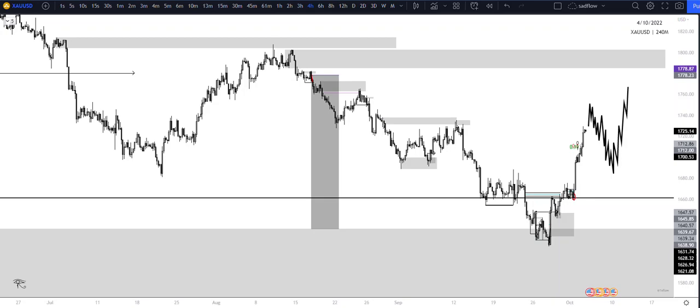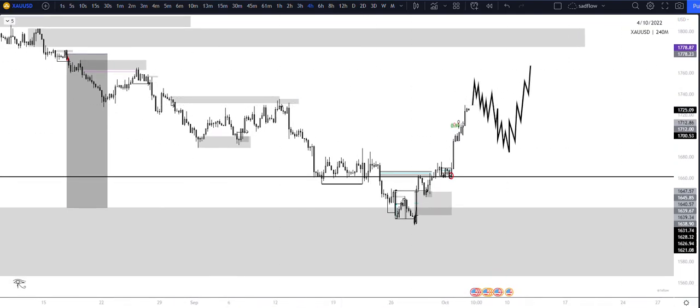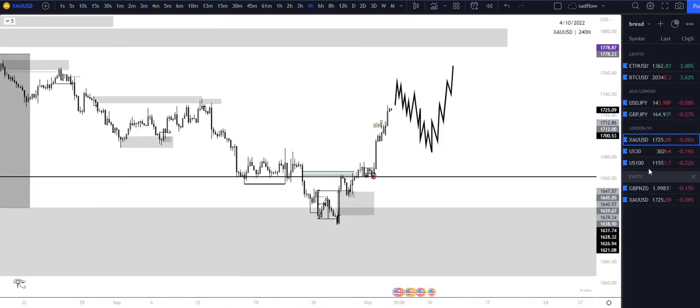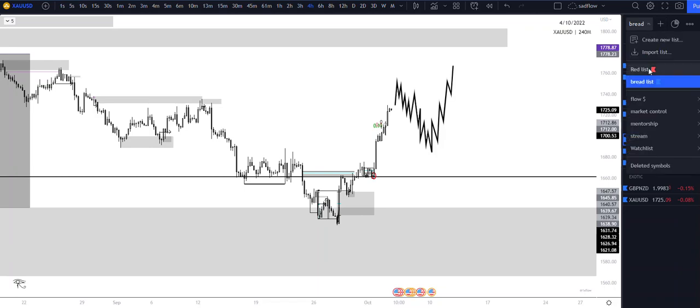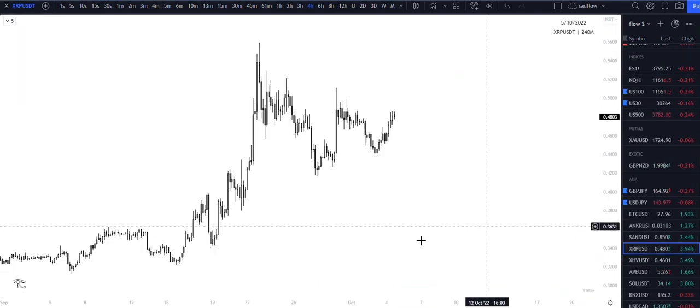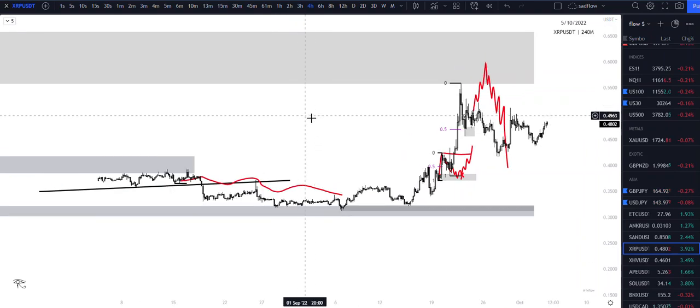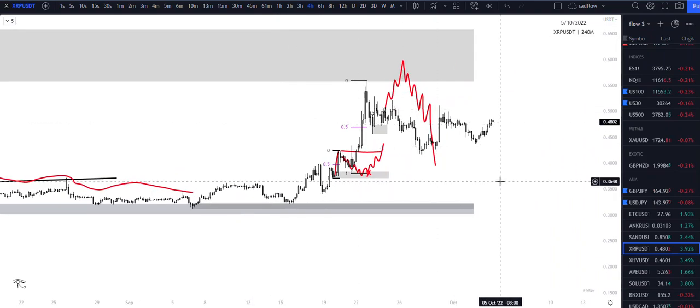I'll take a look on here right now. Beautiful setup, though. I really like the way that was executed. Well done, well done. Let's go to XRP. I think I have it in this. Okay, that was a beautiful setup, brother.